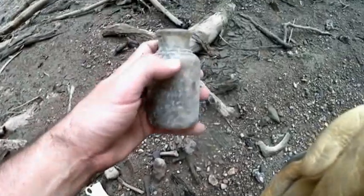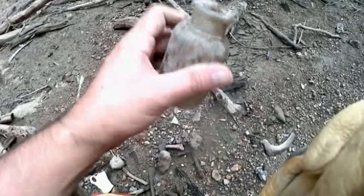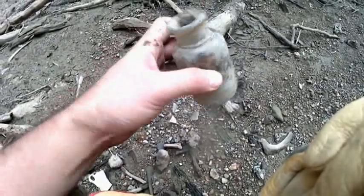Pretty cool. Starting to really get into some older stuff, I think. A lot of it's been broken, but I did find another little bottle here. Oh, it's just laying right there on top. So I found a bottle just like this last time I was out. I don't know what this would have been. Maybe some kind of medicine bottle or something. But it's intact. So that's pretty cool. Unfortunately, it's slick. But I'll take it home and clean it up. Maybe do something with it.